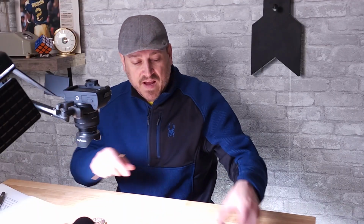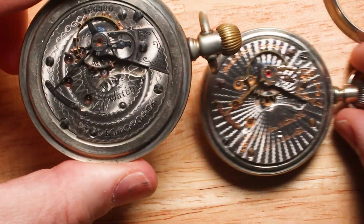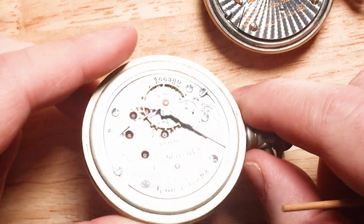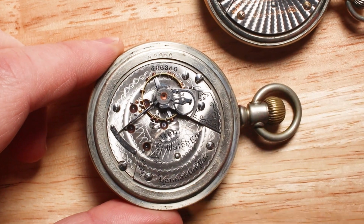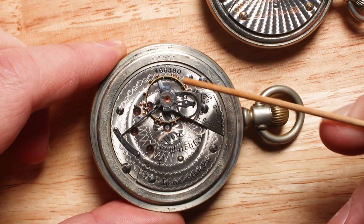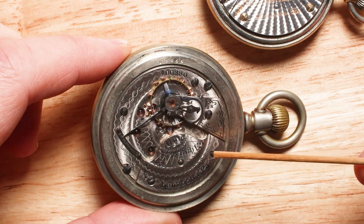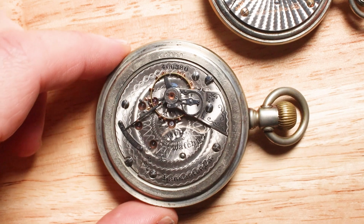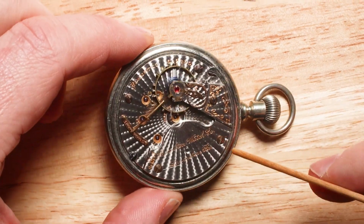Now, here is a 924, basically the same type of watch, and as you can see, these are typically the pattern of these watches where it has these inner lines that go in a circle, a smaller circle and a larger circle. The pattern does look a little bit more like this on all of the 926s that I have seen.